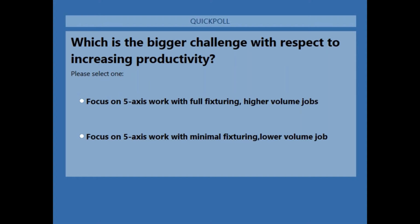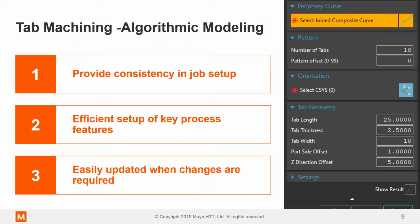Okay, it looks like most everyone has answered that. Andy, I don't know if you can see the results there. Yeah, I sure can. I guess that kind of surprises me a little bit, but maybe it shouldn't. 2/3 of our respondents are making their businesses work with minimal fixturing in 5-axis. So we're seeing a lot of lower volume jobs created from billet stock, I'm guessing, and it's important to make those profitable. So certainly drives home our points about the need to be efficient with your setup process.